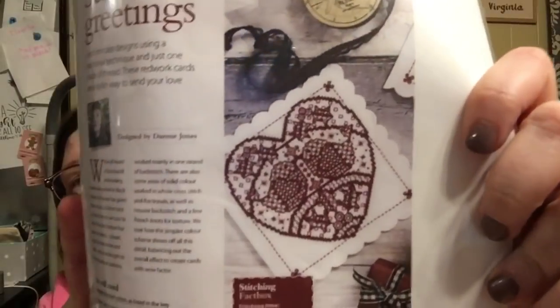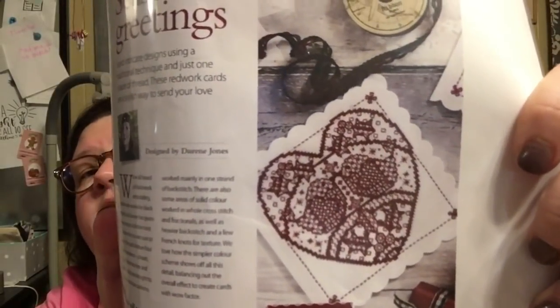She calls them black work with a twist. They are in beautiful red. It does have cross stitch, fractionals, back stitch, and French knots. But she does recommend that you could replace your French knots with beads. There's three of these. There's the one I'm doing, there's one with trees, and there's one other one I can't really remember. But I am doing this one, and I adore it already.